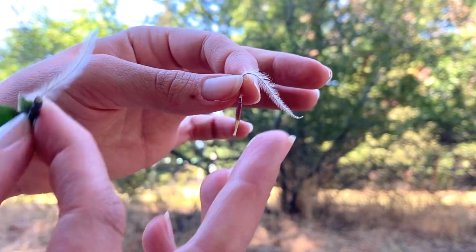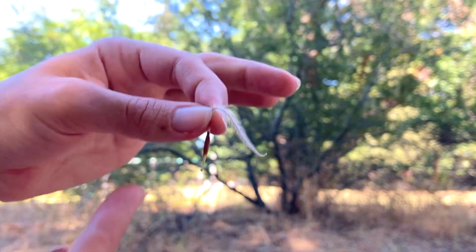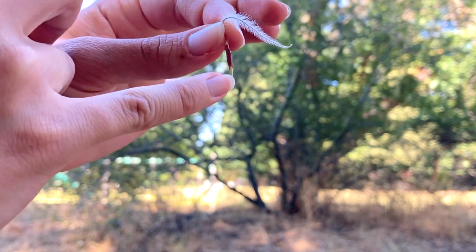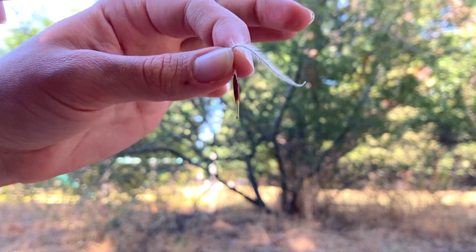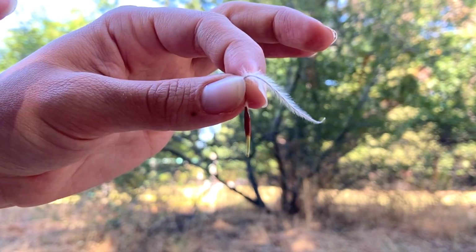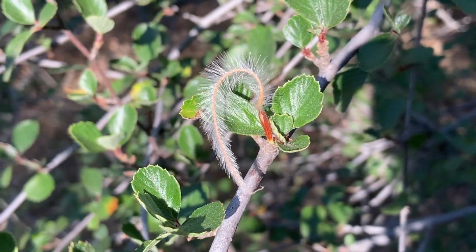So the way that these trees are dispersed, this feathery part kind of catches on to the wind and it floats off and it lands on the ground. And this point here helps the seed, it's almost like an arrow. So it lands vertically onto the ground and with rain or with being trampled on by animals, it will get ground into the ground to make sure that it has a firm hold before it grows. I'm gonna come back into the camera now.